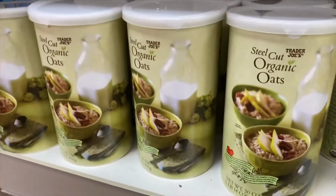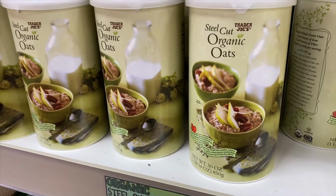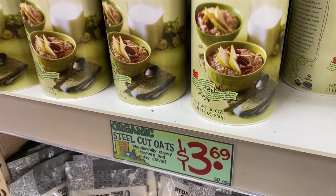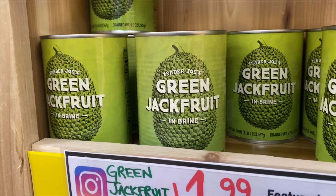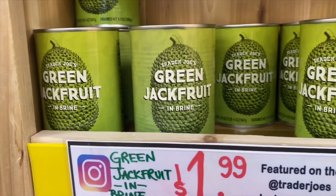All right guys, steel cut oats, amazing, slow cooker. It is a staple for breakfast for me, so stock up. Organic steel cut oats. Here is some jackfruit, and you can use jackfruit for all kinds of things, to replace pulled pork. You can use it to make crab cakes, lots of awesome things, so go for it.